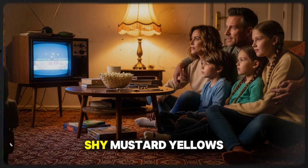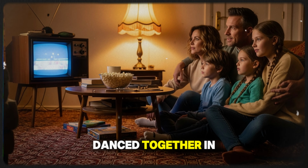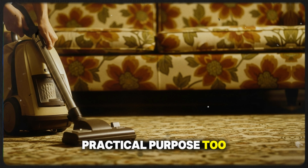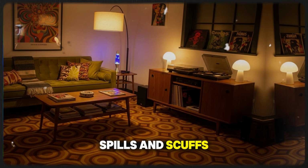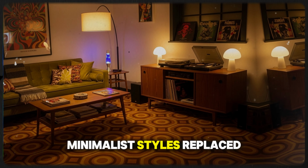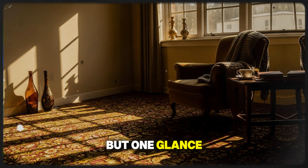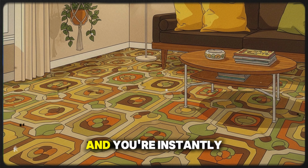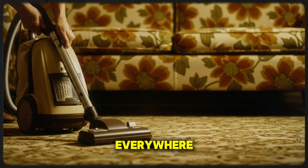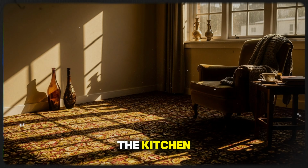The designs weren't shy, mustard yellows, burnt oranges, and mossy greens danced together in patterns that seemed almost alive. They served a practical purpose too, hiding the little spills and scuffs of family life. Over time, muted tones and minimalist styles replaced them, trading vibrancy for subtlety. But one glance at a true 70s carpet today, and you're instantly transported back, perhaps to Christmas morning with wrapping paper everywhere, or to a rainy Sunday with the smell of a roast drifting in from the kitchen.